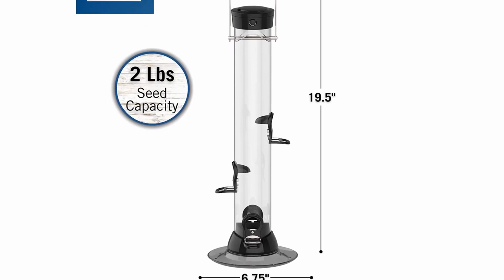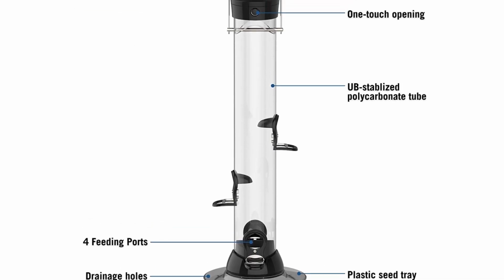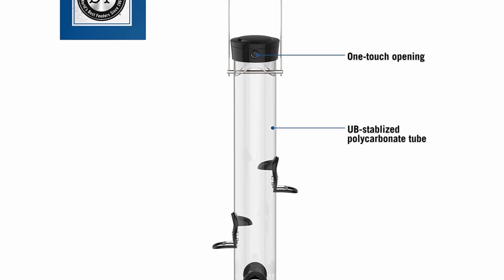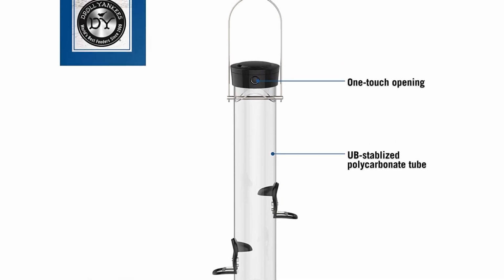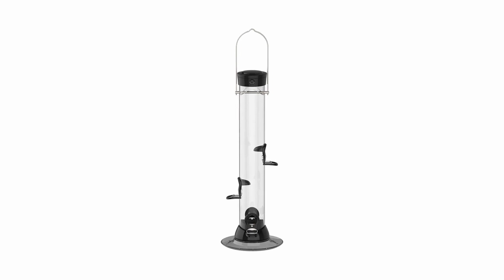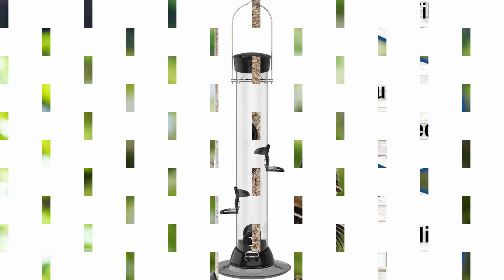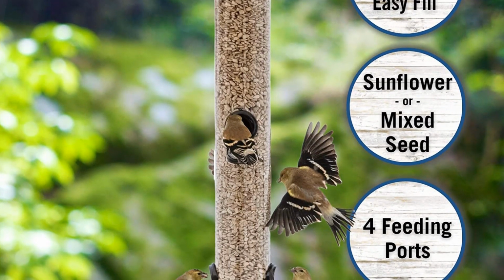Pros: attractive black design. Easy to clean and fill. 4 ports provide plenty of feeding options. The 18-inch size accommodates larger birds. Durable construction. Cons: pricey compared to other feeders.